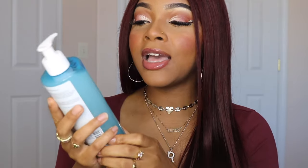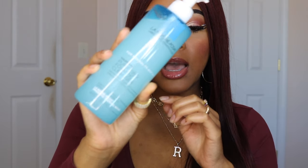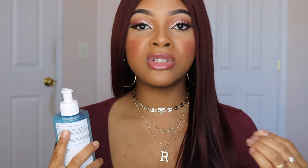But I did get the La Roche Posay Purifying Foaming Cleanser. I wanted to try this out. I normally use the, is it going to focus here? I normally use the CeraVe Cleanser. That's my go-to cleanser that I use literally every single day. It's just so, so good. But you know what? I was like, let me try out a new cleanser and see how I like it.